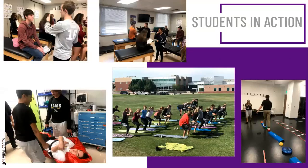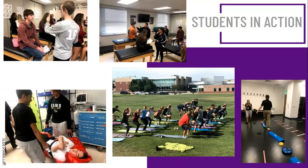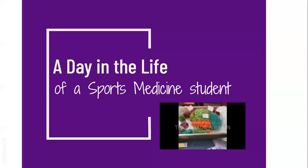We collaborate with the EMT program as well and do stabilization techniques, stretching, spine boarding, and learning what to do if they have a concussion, going through the whole motions and the whole activities of that. So we like to do cross curriculum activities as well. Field trips, we didn't get to go on as many this year, unfortunately, but usually we go on a lot of field trips as well.